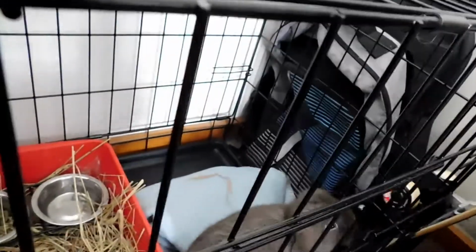But here he is. And for now, I've been keeping him on my bed when I let him out, because I don't want... Come here. You're fine. I've been keeping him on my bed just so he doesn't go over with the other rabbits yet. But here's Manny, boy.